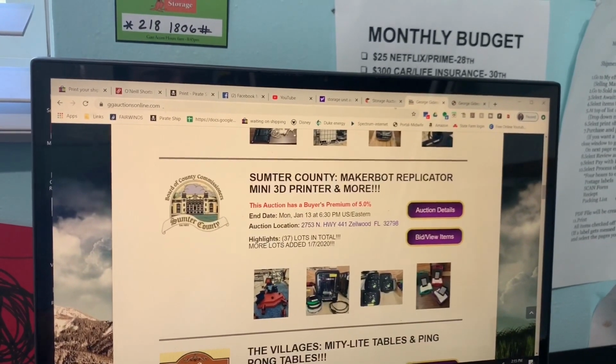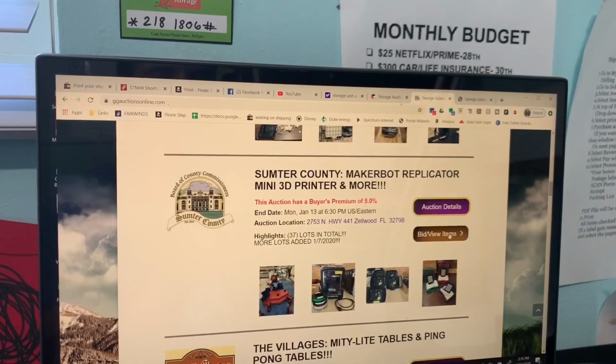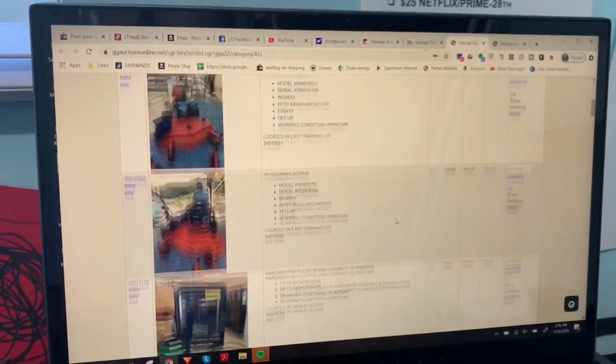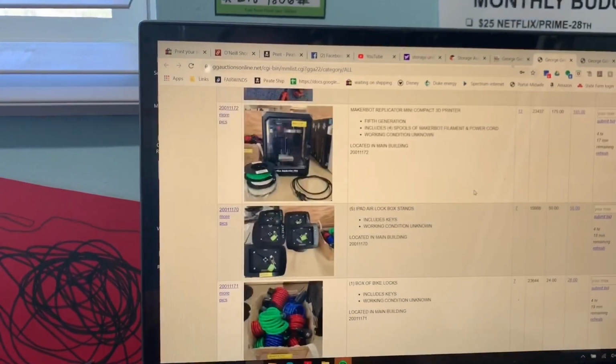There was a 3D printer, which was pretty cool, from Sumter County. I didn't really look at this 3D printer because I don't know much about them, and there's really no way to test it. But you can see lawnmowers. Right now the bid for the 3D printer is at $185. That's more than I would spend right now anyway, just because I don't know enough about them.